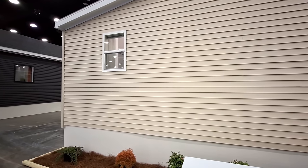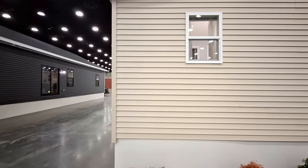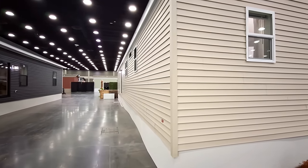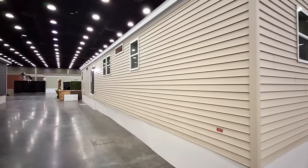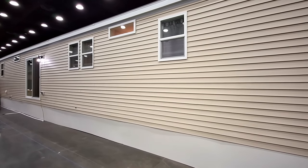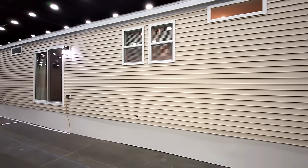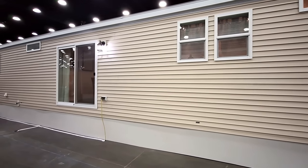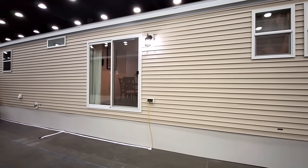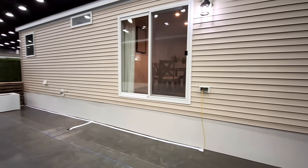This one has the electric fireplace in it. You've got multiple shower options in the primary bathroom. Now, there is no tub option with this one, but there are lots of different shower options. So just wanted to quickly show you, you got your sliding glass door over here, water faucet there, electrical outlet right there.